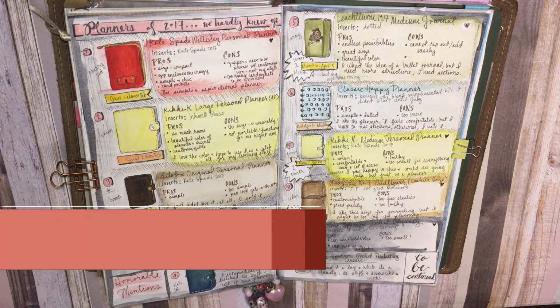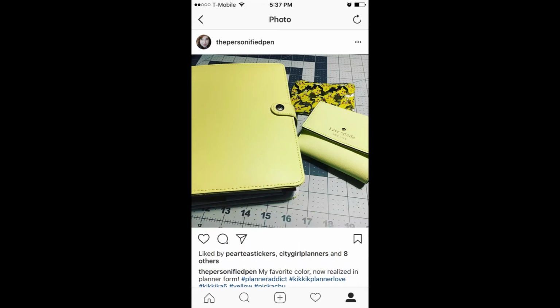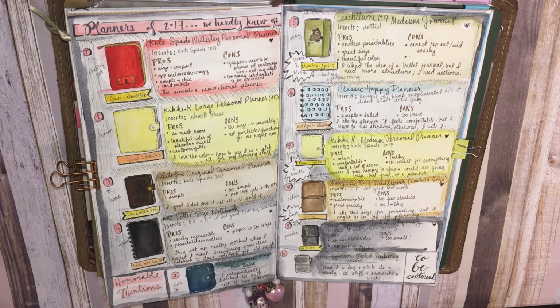The second planner that I moved on to was a complete departure. It was the Kikki.k large personal planner, which is their A5 size. It was in lemon, which was the only yellow planner they were carrying at the time, the beginning of the year, because I used it for two brief weeks in February. And in conjunction with this planner, I actually used Inkwell Press inserts because I saw them online. I was going through a hard time at school, just keeping track of everything, my home life, my personal, my school life. It was all just kind of threatening to crash down on me, and I felt like I needed a lot of structure, and those beautiful Inkwell Press inserts I thought were the answer to that.